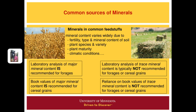Consequently, since it may not be possible to obtain a representative sample for analysis, they usually aren't sent off to the lab. Rather, knowing that trace minerals are critically important to the horse's well-being and the safety margin associated with the recommended amounts is fairly broad, the recommendation is to always provide supplemental trace minerals.